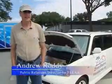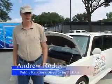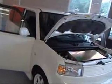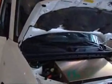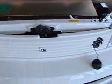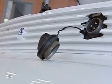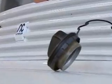My name is Andrew Roddy, and I'm the Public Relations Director for the Florida chapter of the Electric Auto Association. This vehicle is a 2006 Toyota Scion XB. I had it transported to San Dimas, California, where it was converted to an electric vehicle. They took out the gas engine, the clutch assembly, all of the shift gears.